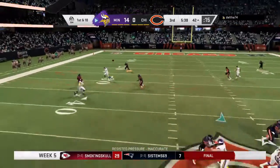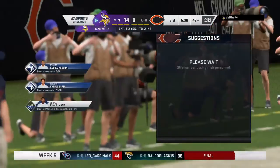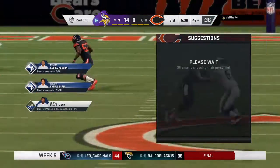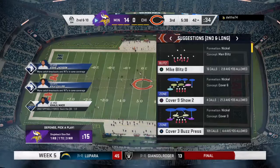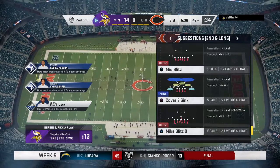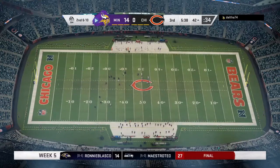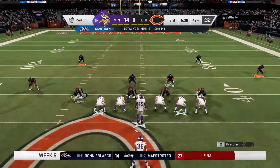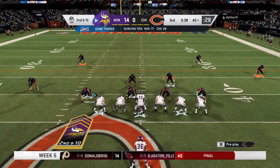Now following the interception, here's Newton. And his throw is incomplete. He was looking for Adam Thielen there. And that'll bring up 2nd down. Just a little beyond the reach there of his receiver. That's probably one he wishes he had back. He wishes it had been 7-on-7 in practice, or maybe even routes versus air, because that's a completion he makes 9.9 times out of 10.